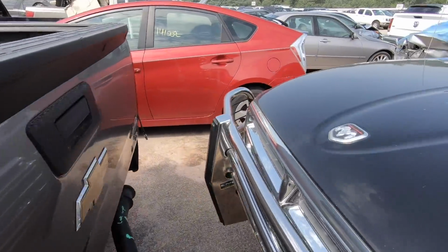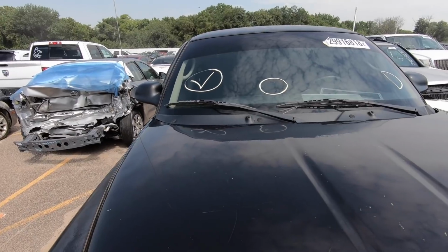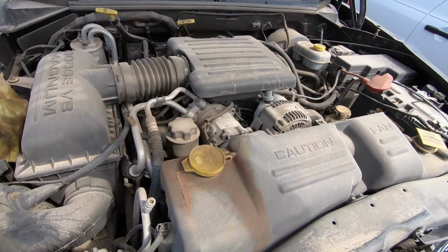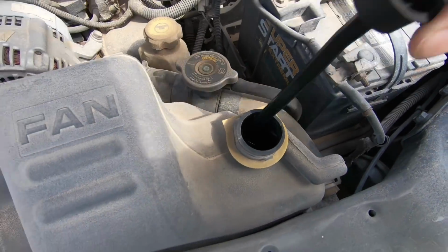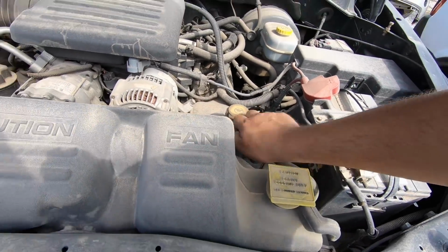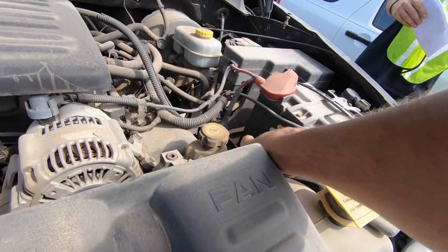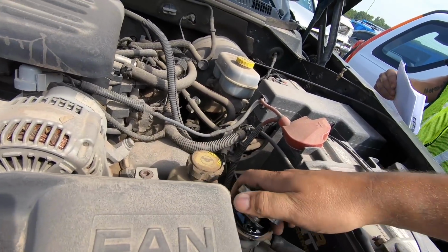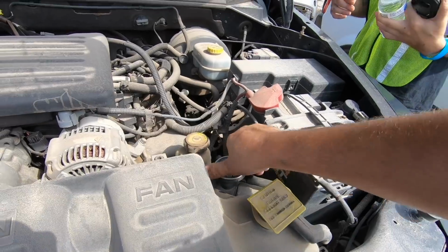We'll see if we can even pop this hood. There's almost no clearance here. I don't think. Here we go. All right, so take a look at the coolant, which appears to be green and full, so that's good. This is the Magnum V8. Boy, this cap is on there. All right, we got good green coolant, so that's good, promising.